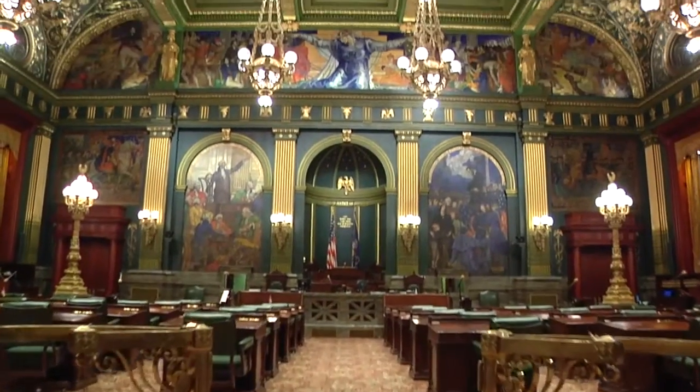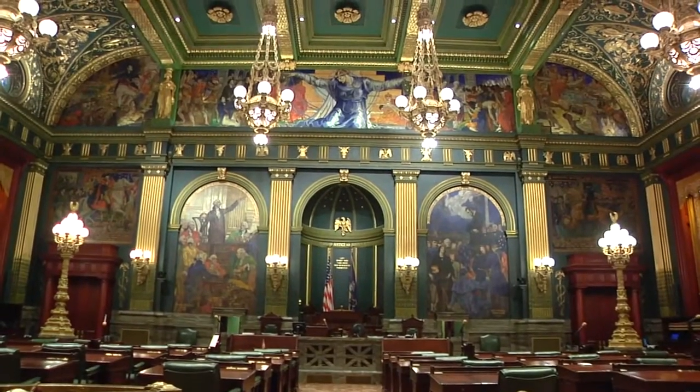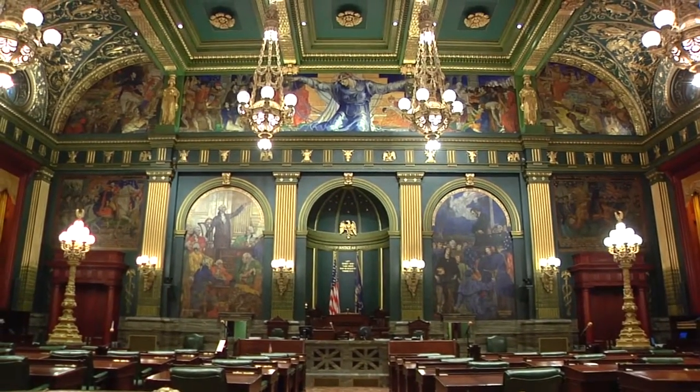But it's another beautiful room. So tell us about it. It is a beautiful room. There are 50 members here in the Senate. The desks are the original desks from 1906, just like in the House, and they're made of mahogany from Belize, Central America. In the very front of the room is where our Lieutenant Governor Michael Stack sits, and he is president over the Senate.